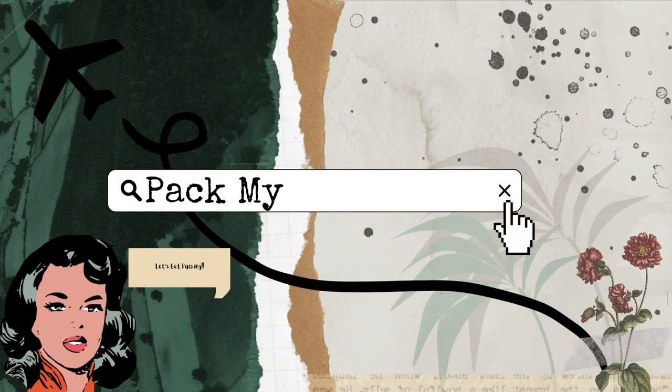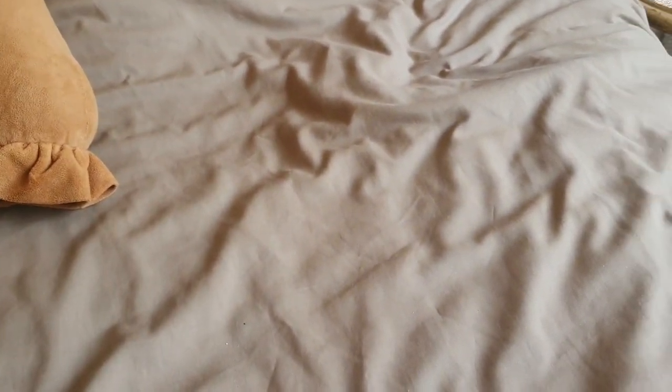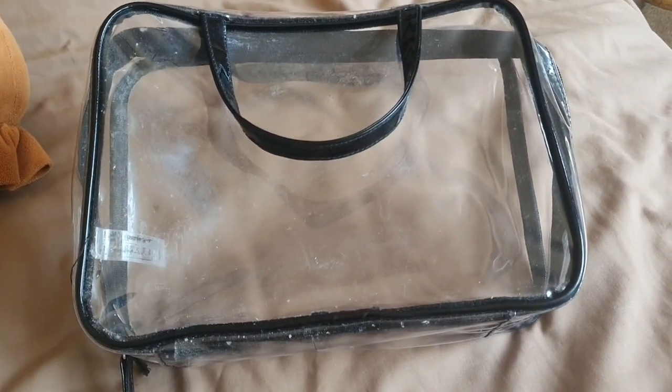Yeah. I'm gonna try and film it like this. I'm not very good at these videos. That's my sausage, in case you were wondering what that was. So this is my toiletry bag. I got it from Woolworths. It's clear, it's black, it's cute, it does the job.